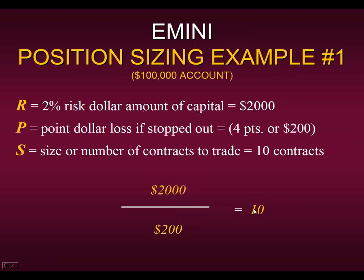So let's take, once again, a fictional $100,000 account for trading the E-minis, just to make it easy. What's R going to be? R is going to be 2% of that. What's 2% of 100,000? Once again, it's $2,000. So we know that each trade, each signal we have, we can only risk $2,000. That's the most we'll lose on that trade.